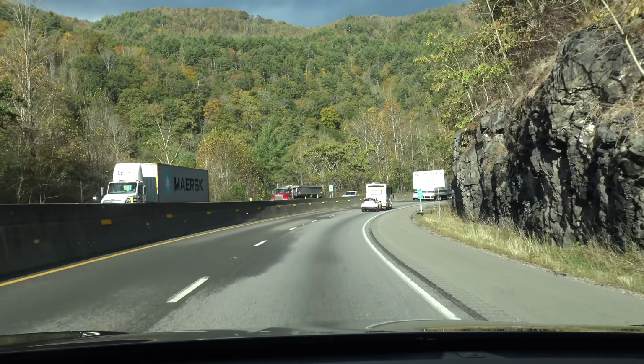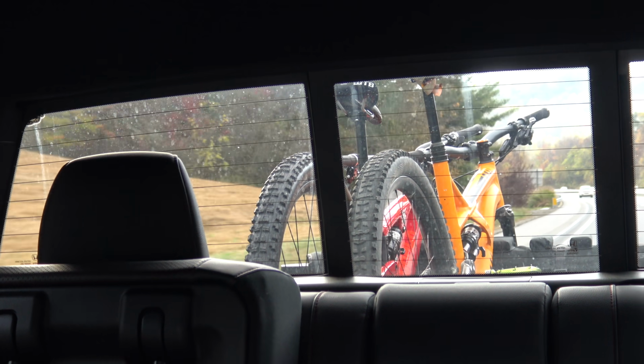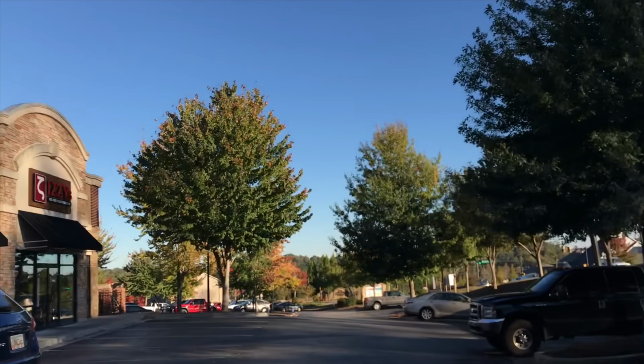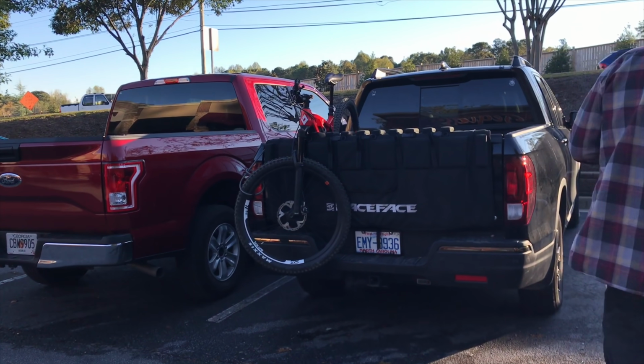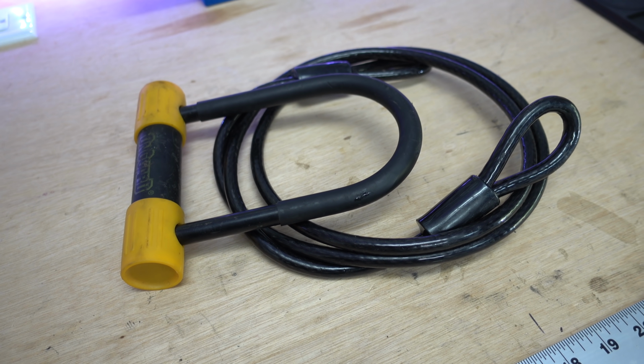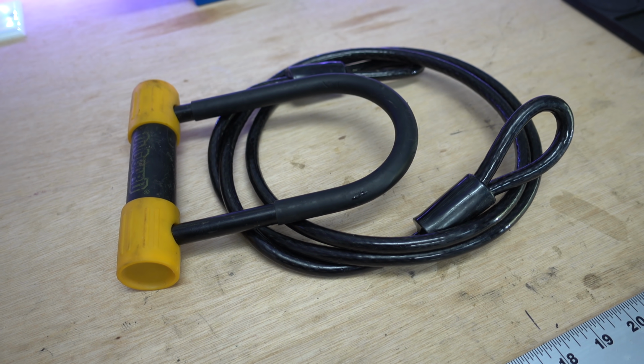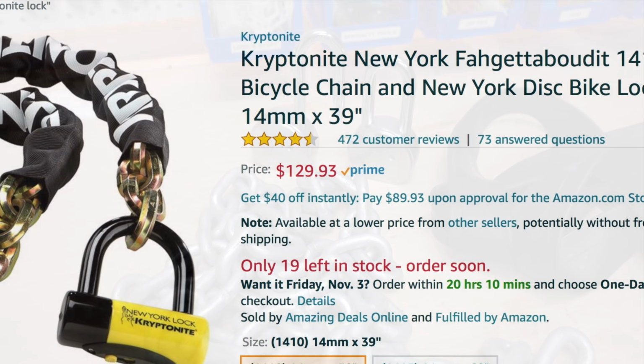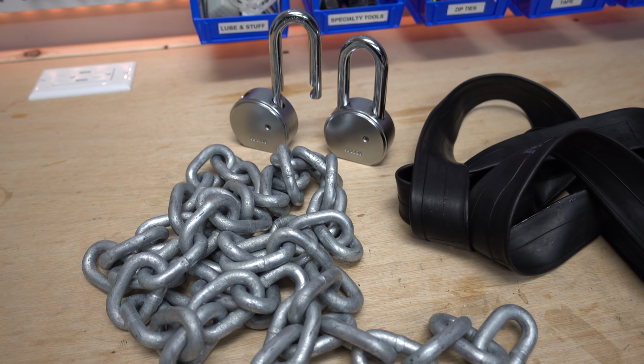If you're watching this channel, then of course you'll be bringing bikes on your next road trip. While eating or taking bathroom breaks, you'll need to protect your bikes from would-be opportunists. U-locks and bike chains are a great way to secure your bikes, but the best of those cost crazy money and oftentimes aren't long enough. Here's how to make a custom bike lock.